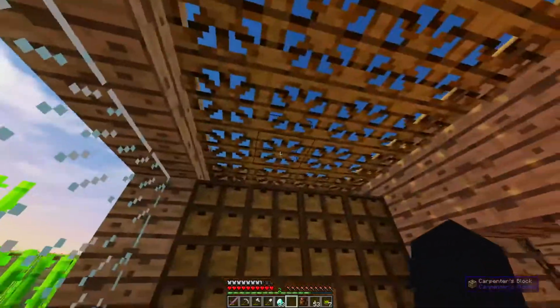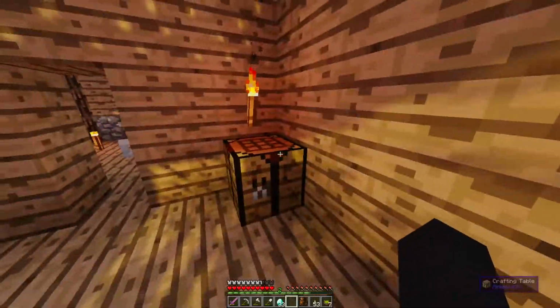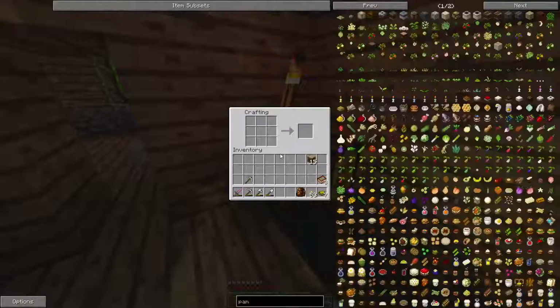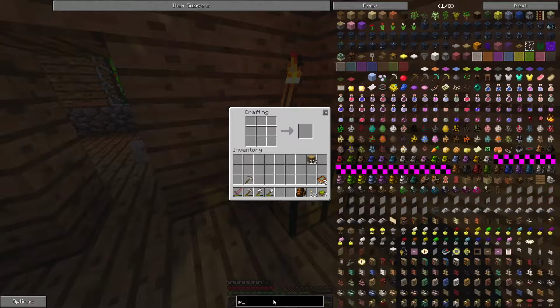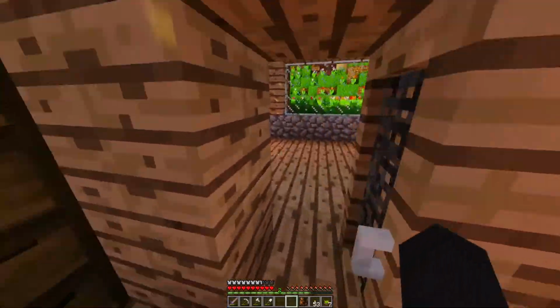Okay, we are going to use... We can actually use glowstone in a bit, don't worry. Okay, first of all, let me put all that stuff in there because it's too much and my inventory is a mess and I don't like it. Okay, we are going to do the following. Desk. What did you need? A feather. I forgot about that.